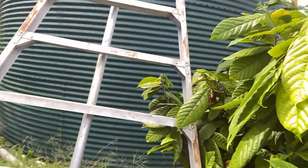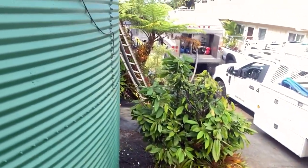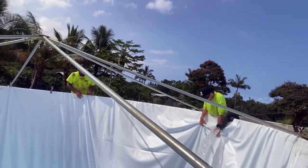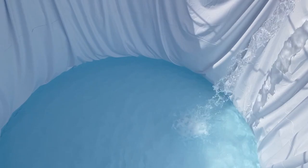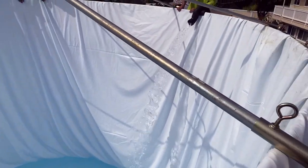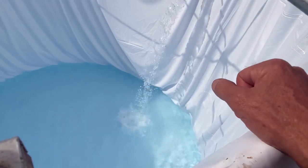Let's take a look. Let's go up here. That's a cacao plant right there. That's another one. And there we go. Pumping the water in. So that's 4,000 gallons in that big truck. So it's only going to fill this thing up just a little bit.